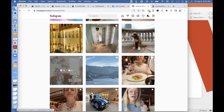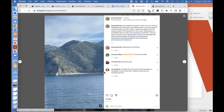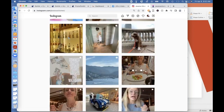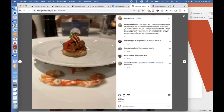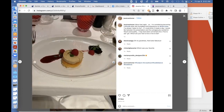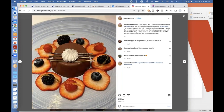Then I did the travel trends that I shared in the departure lounge for you. Here's me showing a video. I believe Kathy's going to be uploading some videos for you. Here's me sharing my dinner from last night. If this stuff doesn't make your mouth water, I'm salivating just looking at it because I know what it tasted like.